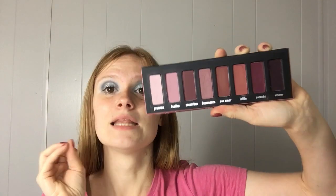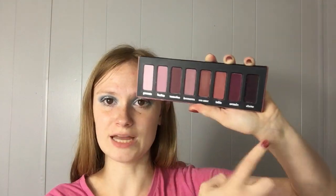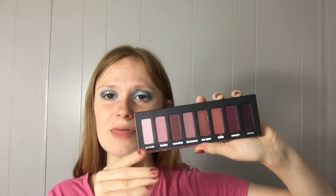Next is one of my favorite palettes, like ever. And they don't make this one anymore, which makes me sad. But this is the Lolita palette by Kat Von D before she sold her brand. And I love this palette. I love how it goes from light to dark. That makes me so happy. And the mattes in this are phenomenal.